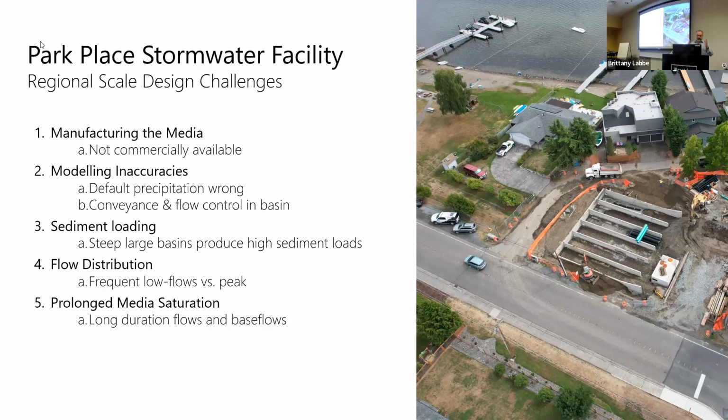Number one, and so these are the 5 that are the focus of what the problems were that were driving our design and what our solves were for the problem. So one was manufacturing the media. This doesn't exist, it's never been built before, so we had to figure that out. We had to deal with modeling inaccuracies. WIM is fantastic and a great tool, but it has a lot of idiosyncrasies, particularly in this area about predicting the actual flow. And to achieve the high performance, we knew we needed to deal with some issues in WIM.